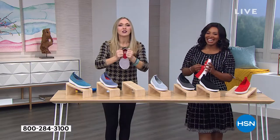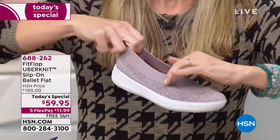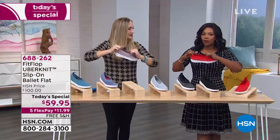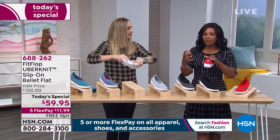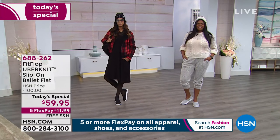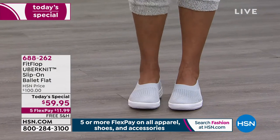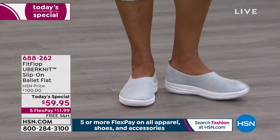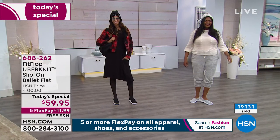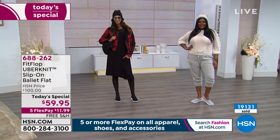But these are literally, you are wearing socks on your feet, and society won't shun you. You won't be the weird person walking around in socks. But that's what this is about. You've got stretch, and what that means for your feet is that just like your right foot is not exactly the same as your left foot, there might be issues with one side of the toe, one side of the foot, whatever, bunions, corns. Because these have that Uber Knit, because they stretch, they're not going to squeeze against your foot. They're actually going to work with your foot, which I like.